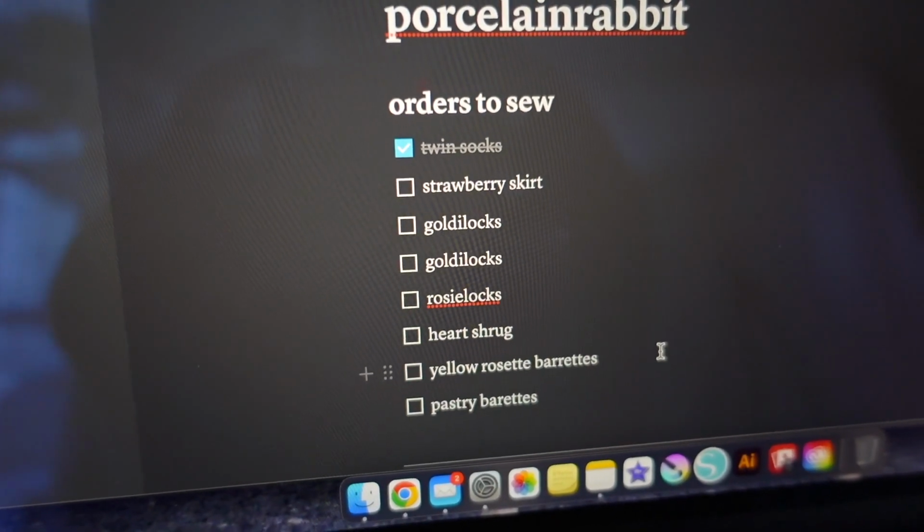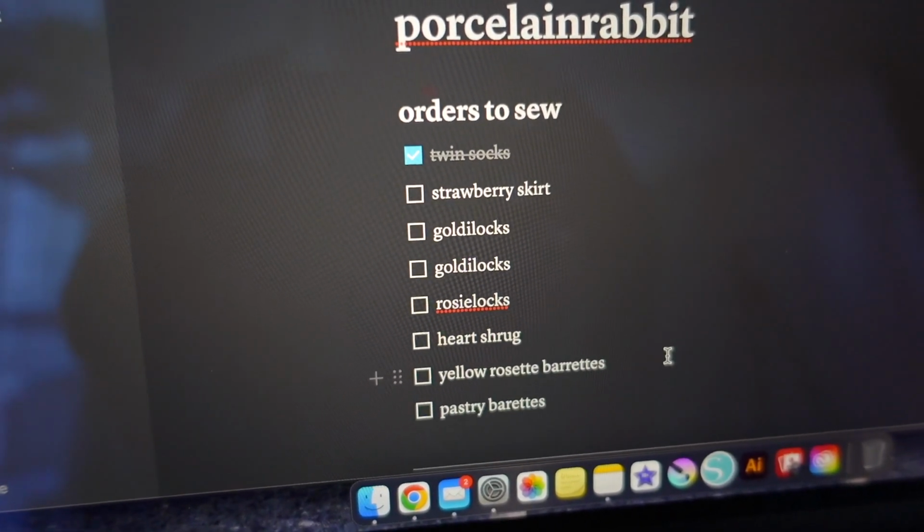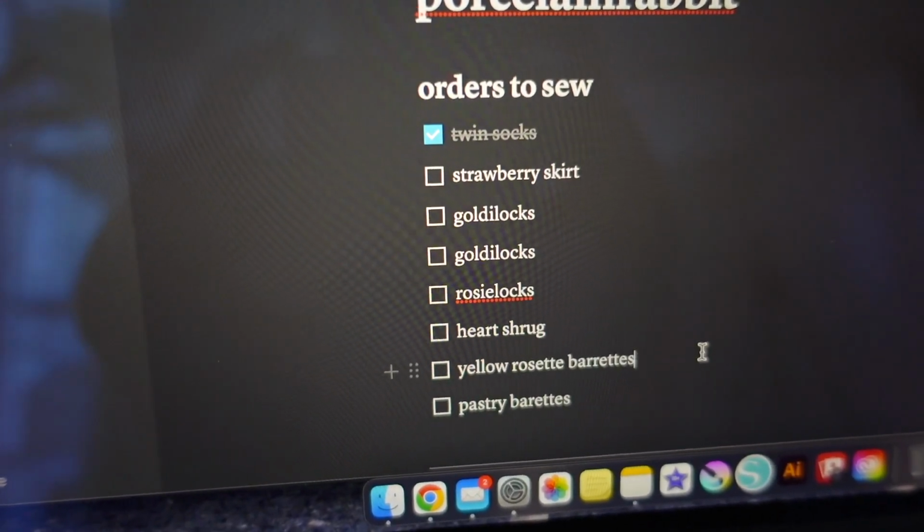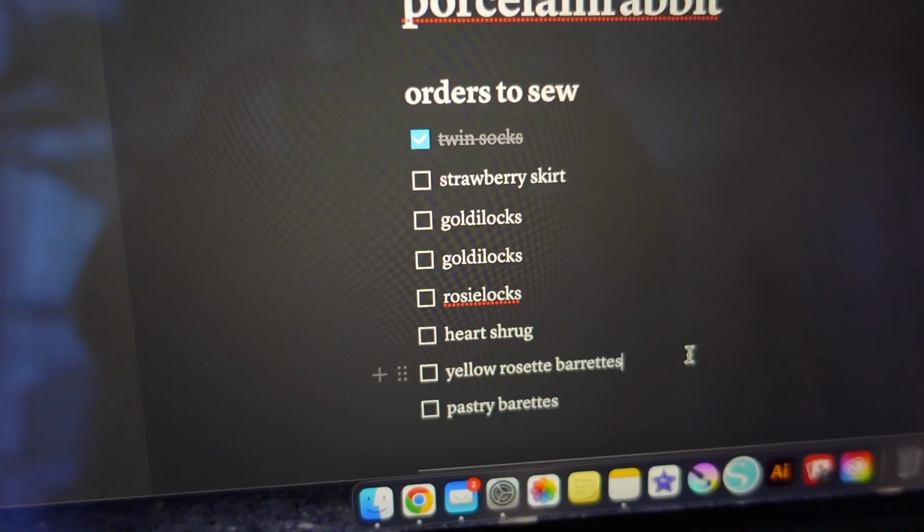I just made this little list of things that I need to finish, which is honestly a lot, so we'll start at the top and work our way down.